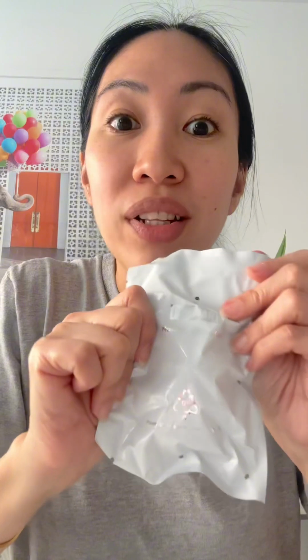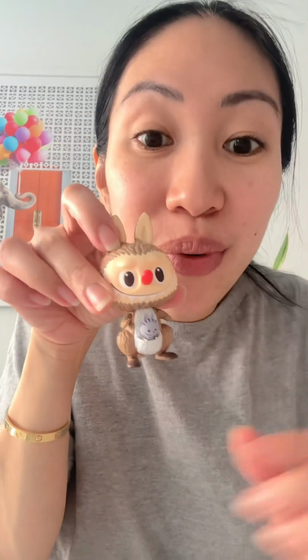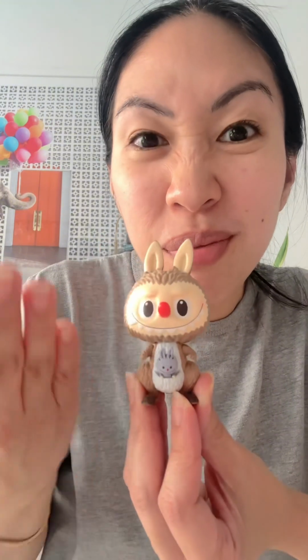So this, for those who don't know, is what they call a blind box. So blind, obviously we don't know what's in there. So let's see. Ooh. Oh, beauty. Ooh, so we got a kangaroo. Oh my god, look at that. Baby monster and mommy monster. So I think it's me. Okay, next is this Yuki.